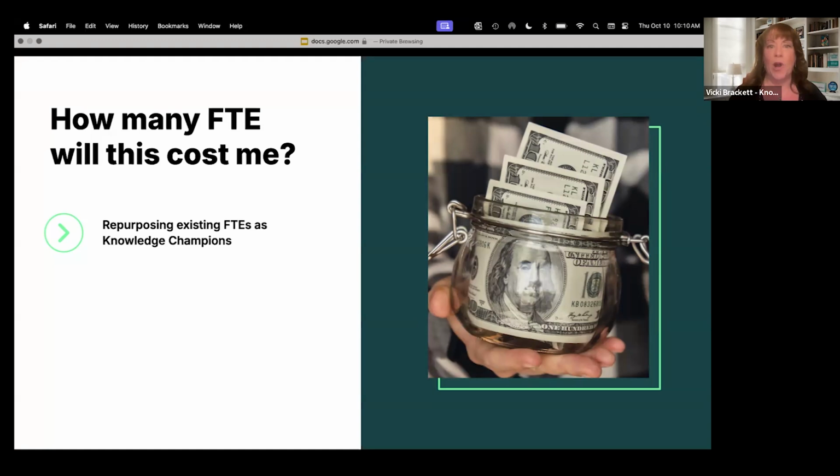Oh my gosh, we've got a problem. This is wrong. The emails start flying around. You try to update some article. You've got an intranet message, and it just causes more questions with the agents. So you already have these people that are doing the work. You just have to repurpose your FTEs. We do this every day at Knowledgely to help companies do this, because this is a simple part to be able to figure out.